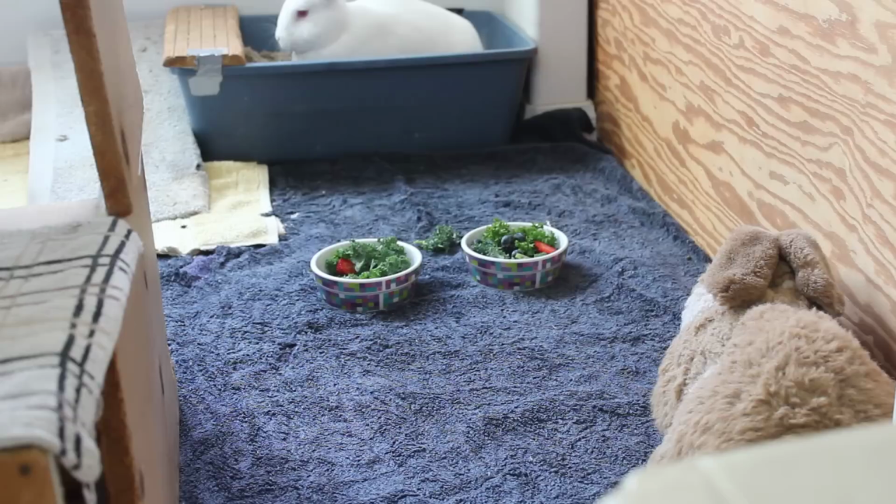As you see, they're fairly good about their litter box. They're called house rabbits. They live in my bedroom, uncaged, litter box trained, very sweet little bunnies. Sometimes they miss the litter box, but very seldom.